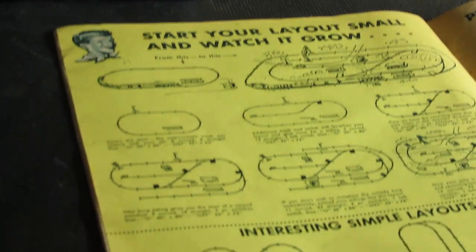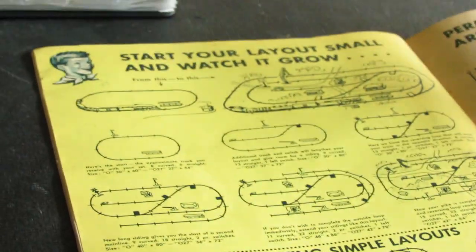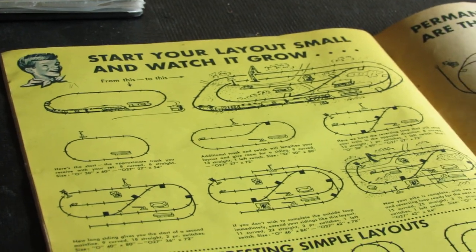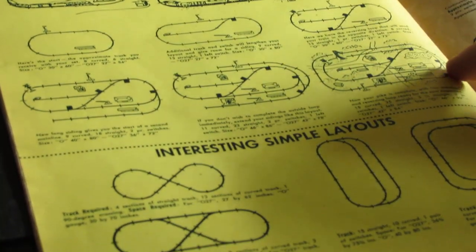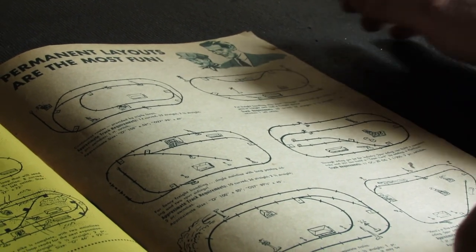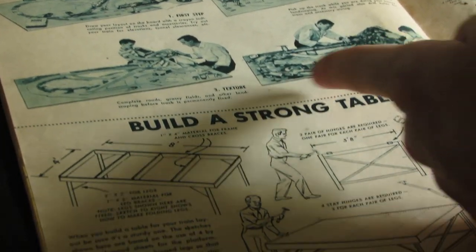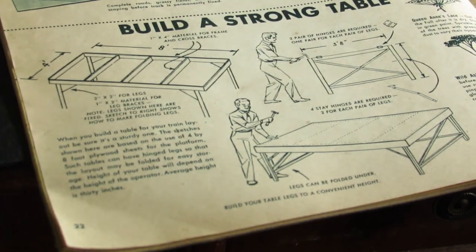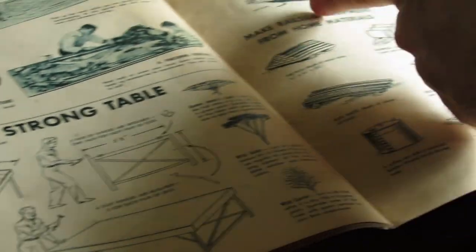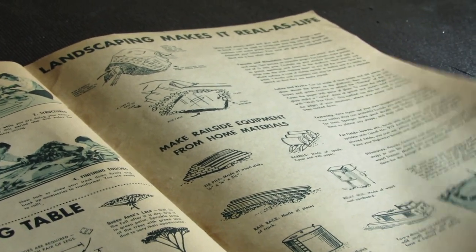A couple layout designs. I like how they have the advertising with the kids and stuff on top. Start your layout small and watch it grow. All the different layouts and stuff. On this side, the father with the son saying, "Putting layouts on is the most fun." So I agree with that. Over here, it tells how to build a couple of layouts, tables, some instructions, and different things like that. Different things you can build, water that you can make. Yeah, a little advertising here in the corner.